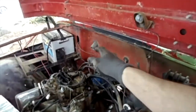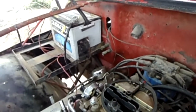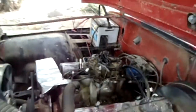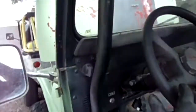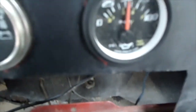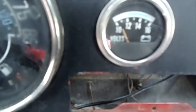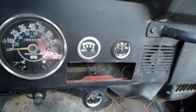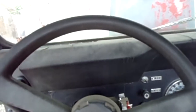Revs up good. I think the secondaries are loose. Secondaries are opening up a little too soon. Yeah, those should be tighter. Runs like a sewing machine, guys. This is the first time I've had it running. God, this thing is hard to get into. Dude, this thing is high off the ground. Sounds like a stock motor. It doesn't sound like it has a lot of horsepower. Secondaries definitely need to be tighter. Definitely running on all 8.